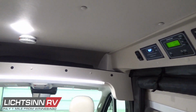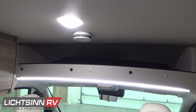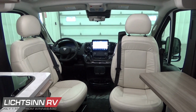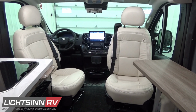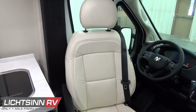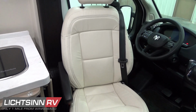Overhead, you'll see the steel shelf that Winnebago adds, including the front privacy panels for the cab. Down below, ultra leather cab seats, which are a factory installed upgrade, are synthetic leather. They're very soft, a buttery supple feel, very weather temperate. So not so hot during the summer, not so cold during the winter. You can also be fairly aggressive in cleaning.